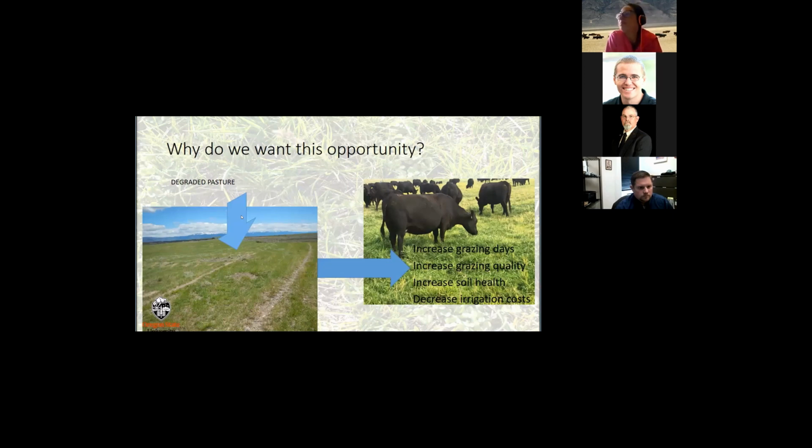So, why do we want this opportunity to improve these degraded perennial systems? Well, it's costly to dig up and replant perennial pasture. There are many of them around this country and probably into the Western rangelands that could be improved just by putting in cover crops. One of the drawbacks of these perennial pastures is that they're nitrogen limited. They're typically cool season producing pastures, with cool season grasses in them. And in this particular pasture that you're looking at, Kentucky bluegrass had taken over.